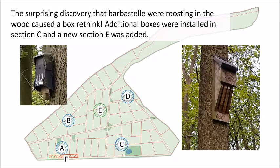So the surprising discovery that Barbastelles were roosting caused a box rethink. We thought we'd put some additional boxes in, and we'll choose some that are supposed to be Barbastelle friendly, ones that Barbastelles really like. This is a CJM box, named after Colin Morris, who works for the Bat Conservation Trust. We added some of those into section C and also into new section E. I'll show you some pictures in a moment.